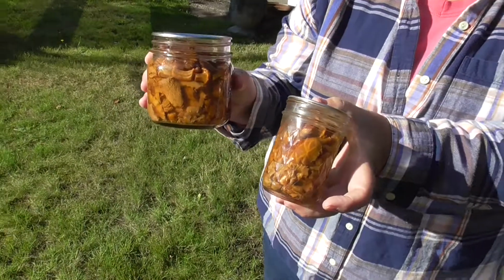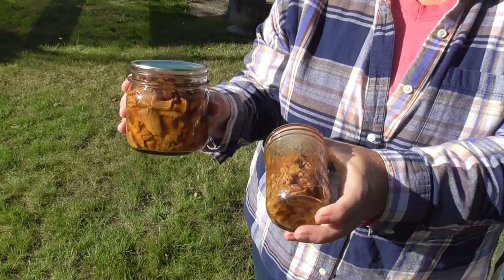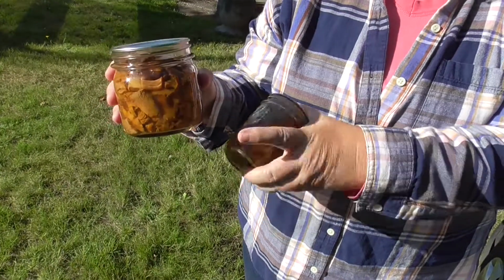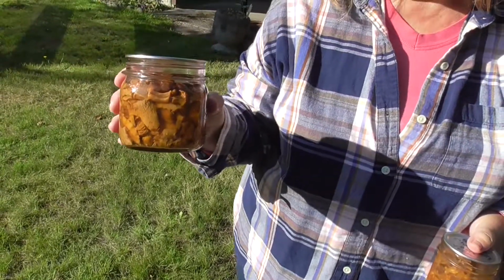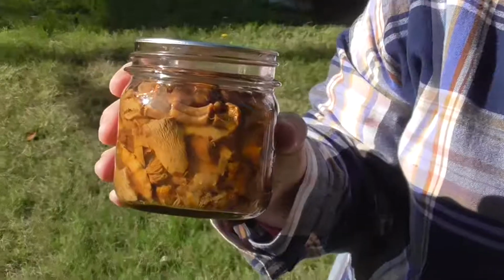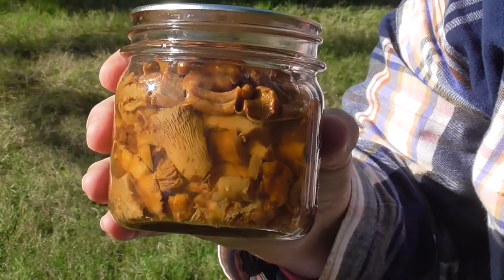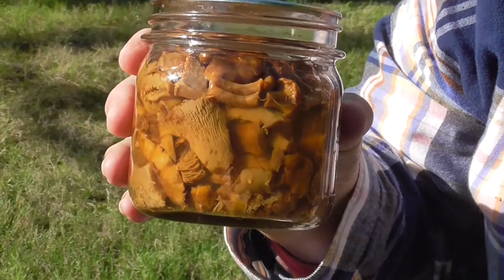Well, I'm not clear what you're saying there. Sounds like you didn't remove any water at all, so why not just throw them straight into the jars? Because then you'd only get about 4 mushrooms in here instead of a whole bunch. All right, well, maybe to you YouTuber fans that makes some sense. It makes absolutely 0 sense to me the way it was described, but there you go.